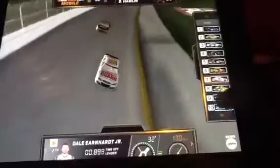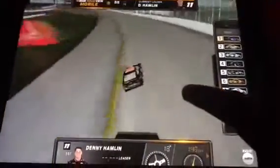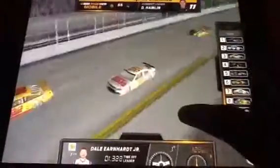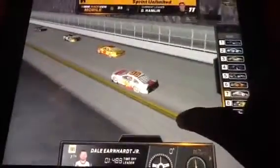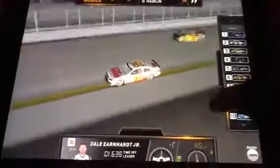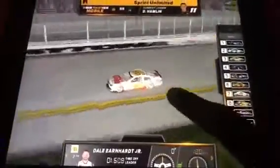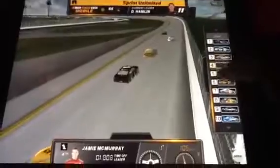Dale Earnhardt Jr. not making any moves, but Brad Keselowski is. Keselowski to the bottom. He'll bypass Earnhardt. Now it's Keselowski. He'll go to 2nd. And Dale Earnhardt Jr. stuck in that outside lane. The entire field will pass him on the bottom. Hamlin leads off of turn 4. Here comes Brad Keselowski and Kyle Busch trying to set up a challenge. Denny Hamlin won segment number 1. Denny Hamlin will win segment number 2. He crosses the stripe in front of Brad Keselowski, Kyle Busch, Jamie McMurray, and Marcus Ambrose.